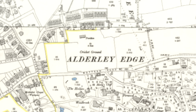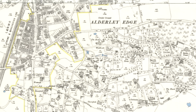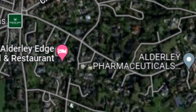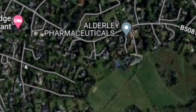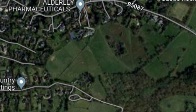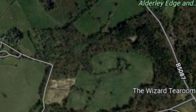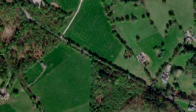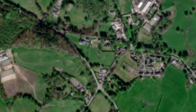So, map time. This is Audley Edge, and as you can see, there's a road that comes out going west. And this road can eventually head off towards Buxton, Macclesfield, that sort of area. And it's got a large curve in the road. It goes all the way from Audley Edge in a little bit of a straight line, curves massively, and then carries on again in a straight line. And you can also follow that straight line with other features. There's other roads and hedgerows and other field boundaries that follow that straight line.